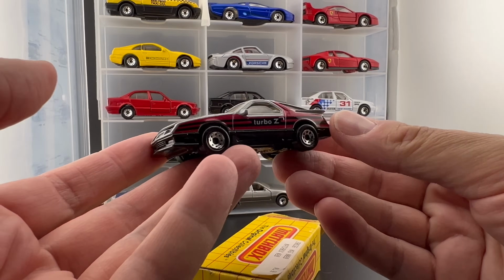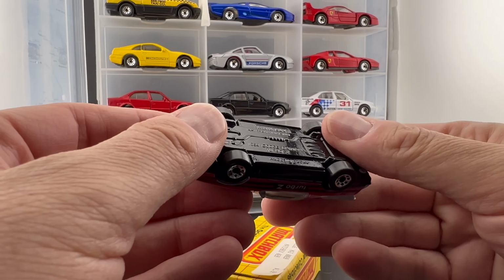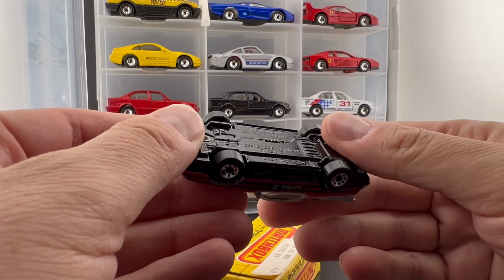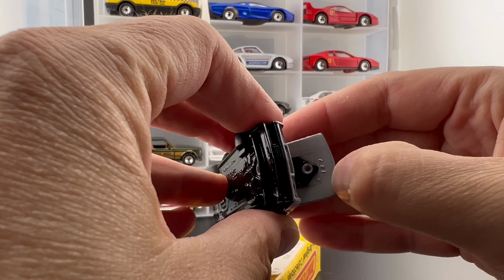So this is the Dodge Daytona Turbo Z, 1984 Dodge Daytona. I'll try and show you the base as we go, and then I can put them on the turntable. This one has an opening hood.